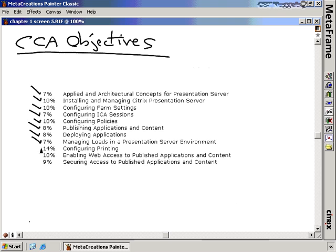You'll notice here that printing is a very high percentage inside of the CCA. That's because printing has historically within Citrix been a challenging thing to set up. And we'll talk a lot about how best to configure printing for your Citrix environment.